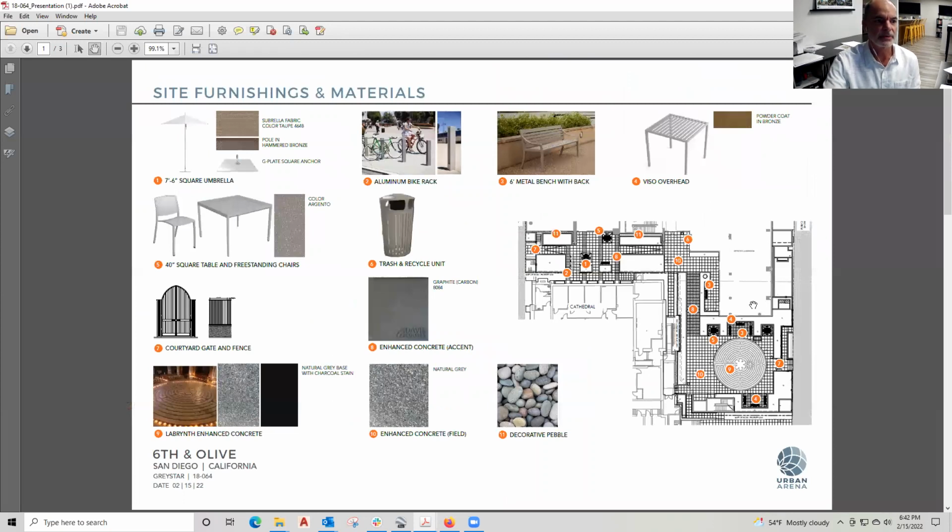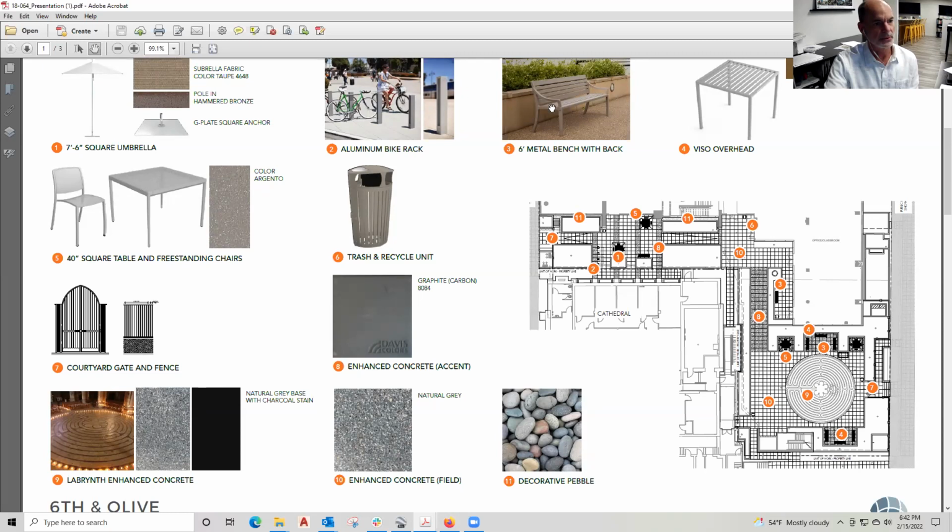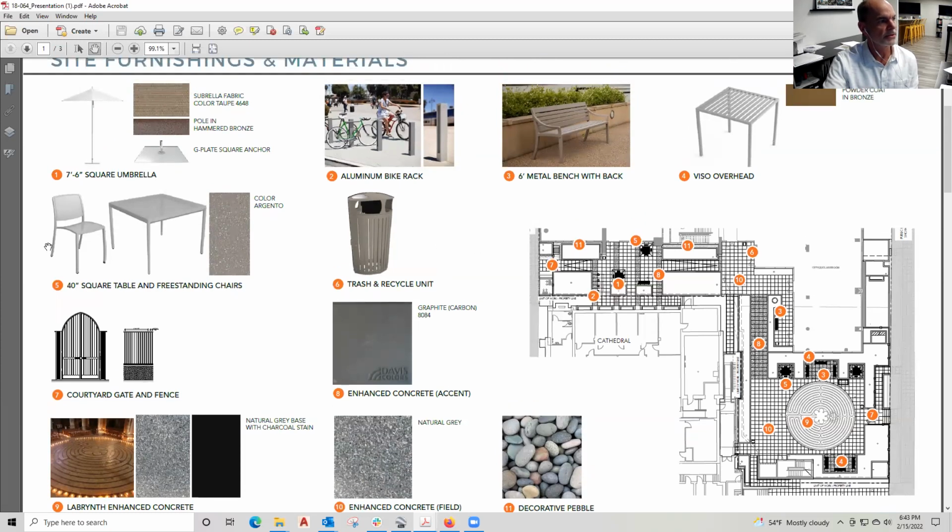And then again, as we move north up in the courtyard, that contains one of the benches, and in this seating area here, we've got the tables, chairs, and a couple umbrellas. The umbrellas are in a taupe color, but it's intended to match the colors in the new tower and to correspond well with the metal colors of the trash receptacles, other benches, and the overheads.